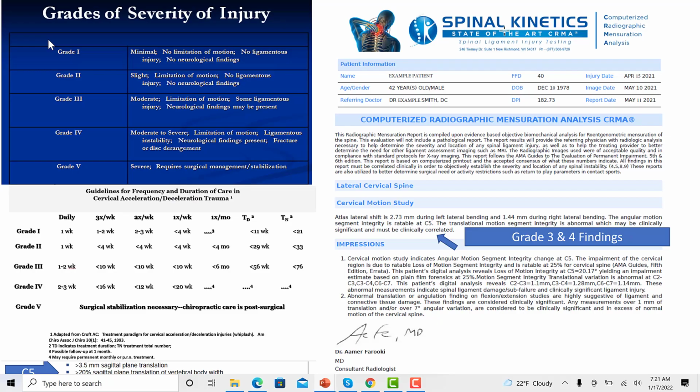Your CRMA report helps you to determine the severity of grade in the Croft treatment guidelines. Take a look. This is one of the most important. Actually, everything that the CRMA gives you is important, but this allows you for placement in the Croft treatment guidelines. So remember, the Croft treatment guidelines are guidelines to determine your frequency and duration of treatment. So it's a separate grading system.